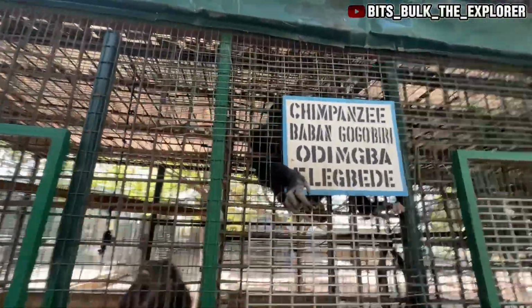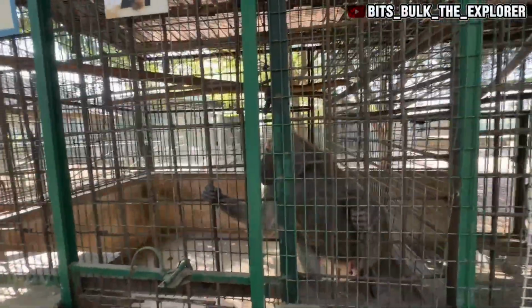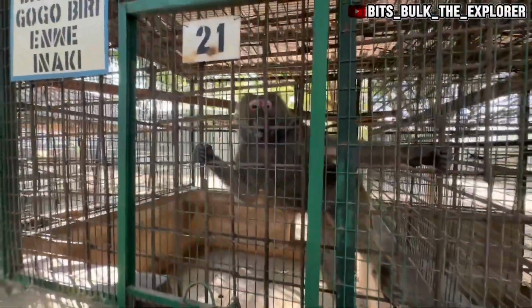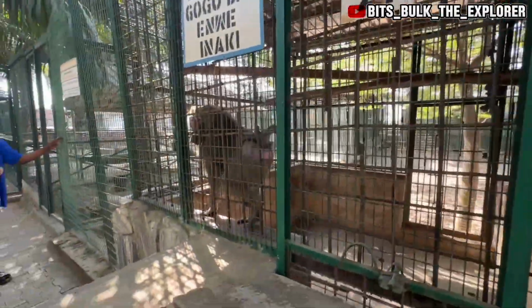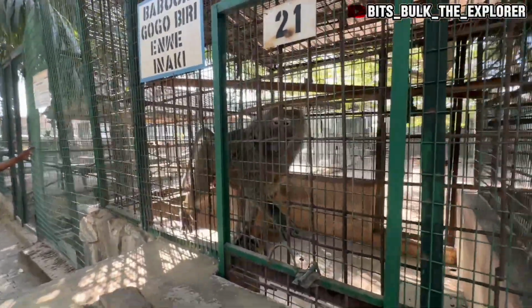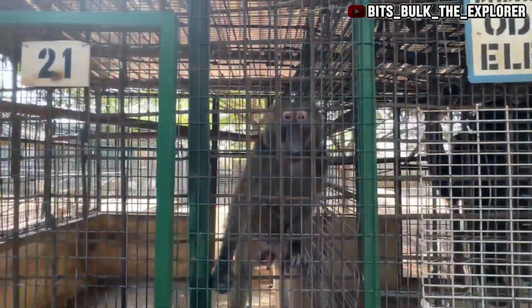This is a chimpanzee. So when you are in the jungle, this is what a chimpanzee looks like. And this is a baboon here. This is what, look at my head. This is what a baboon looks like. Hello, baboon. You look like one of my friends, but I'll not call his name on this video so you won't get mad. No, you look like many of my friends. All of you, look at you.